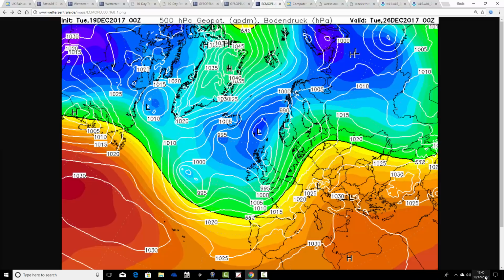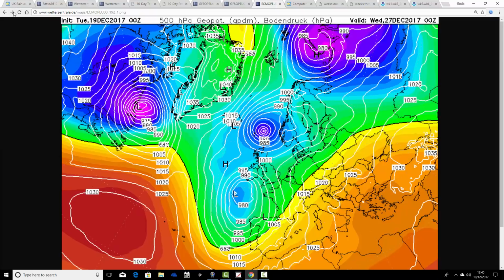And purely because the front is dawdling so much and struggling to get across the country, it means that the cold air has a chance on the northern side of that front to do a little bit of an undercut. And then we go up to 27th. So again, the ECMWF doesn't show that storm that the GFS has been going for. And again, we're taking that low pressure down to our south. This is a very, very complicated pattern. Real twist is happening here.